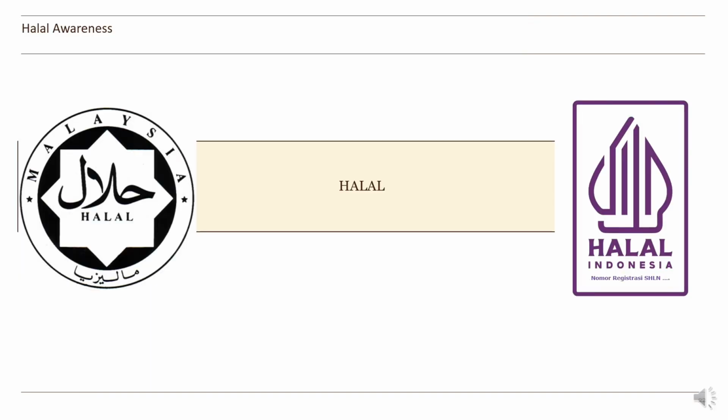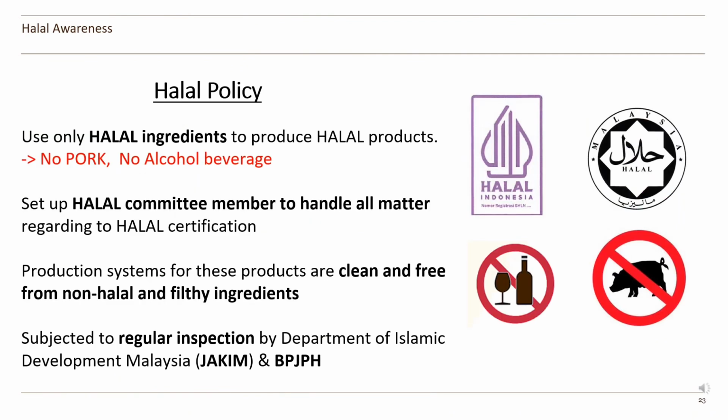Halal policy. Use only halal ingredients to produce halal products. No pork, no alcoholic beverages. Set up a halal committee to handle all matters regarding halal certification. Production systems for these products are clean and free from non-halal and filthy ingredients.